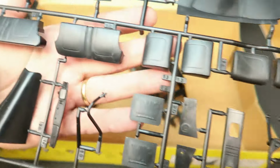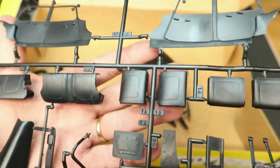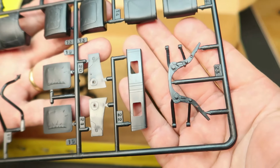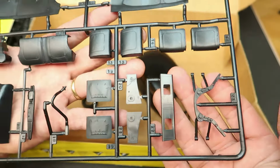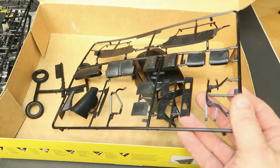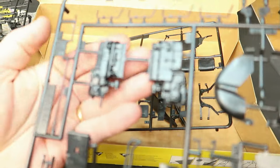Don't know. All right, let's look at this. There's your interior. There's your seats. Front, rears. More suspension parts. May have been, no, it wasn't in, you know what, was it a front wheel drive? I think it might be front wheel drive.